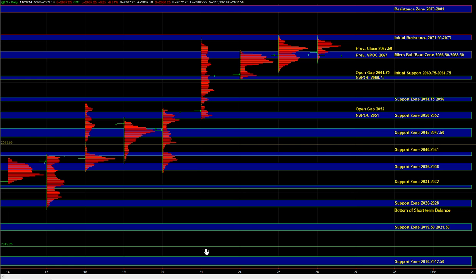So the idea is that we're looking for some directional movement off of the econ reports this morning, and where ES is trading in relation to the micro bull bear zone can tell us which way this market could go. So if we're holding above, it could set up an upside breakout, and if we are holding below the micro bull bear zone, then it could set up a downside break. Now, in order to really get liquidation, we would have to break below the recent low of 60.75 to 61.75 just to confirm the sell side in control.